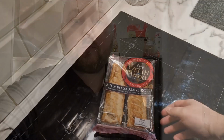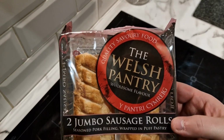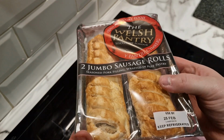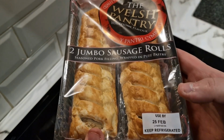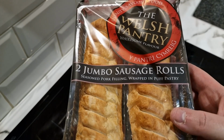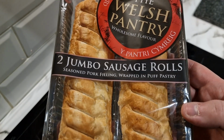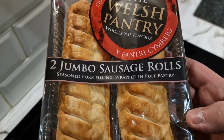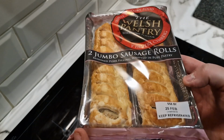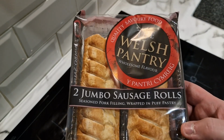Let's have a look at this packet. So this is the packet by the Welsh Pantry, quality savoury food. And to be fair, they look all right. They look like they've already been cooked, to be honest. Ignore the date. This has been done before budget week, so you guys are going to see this after it. So it says two jumbo sausage rolls, seasoned pork filling wrapped in puff pastry. Sometimes you can't beat a sausage roll, can you? Greggs, but they are getting expensive. They are getting expensive now.